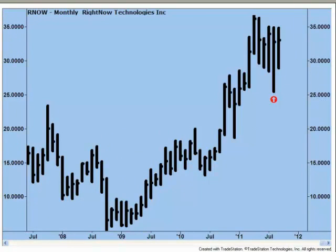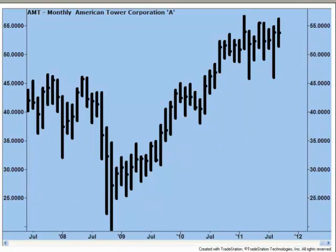Next we have Right Now Technologies. The next upside target for Right Now Tech is $46. Initial support lies at the August low of 25.51. Next we have American Tower. The next upside target for American Tower is 67. Initial support is seen at 45.